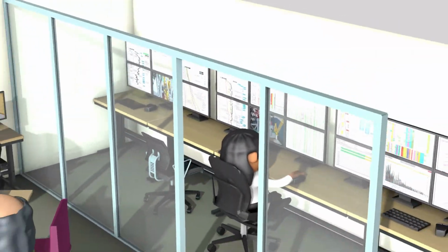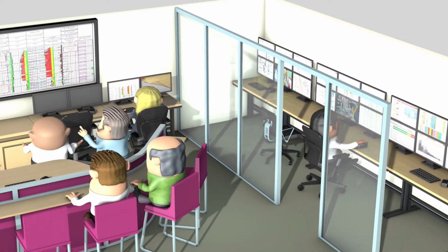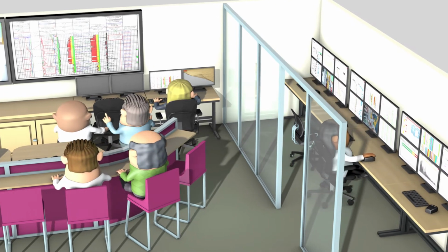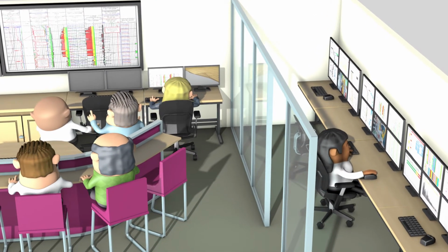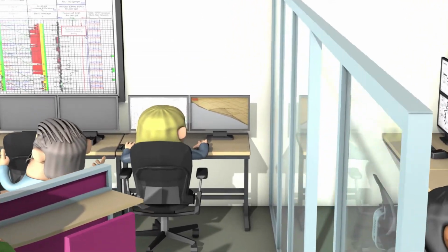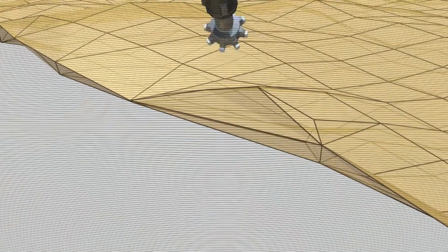Using live data from offshore, live CCTV, and historical well data to support decision-making, we could constantly monitor the position of the drill bit within the reservoir, so the team was able to make subtle adjustments to the direction of the well. "Looking good, feeling good."